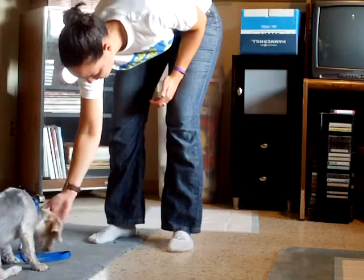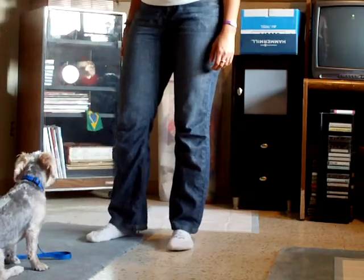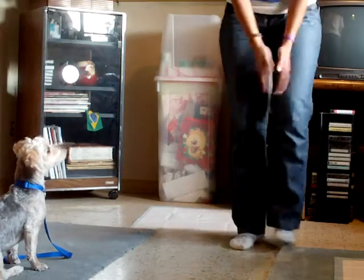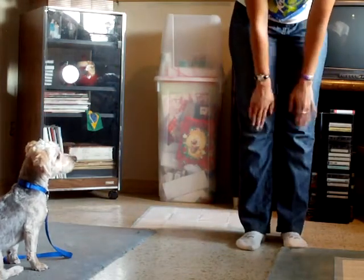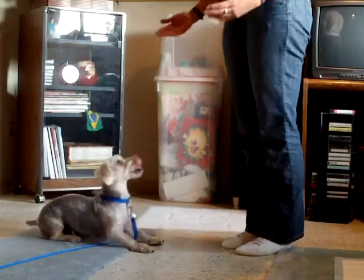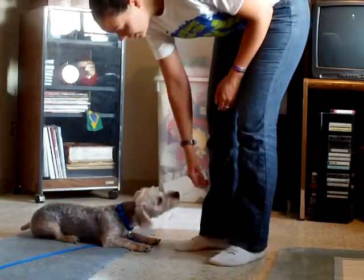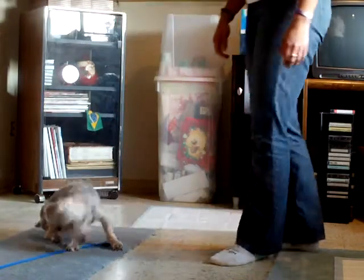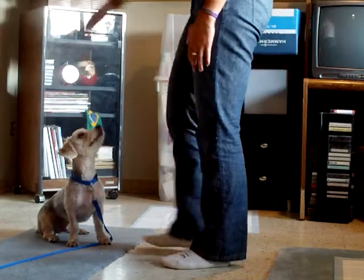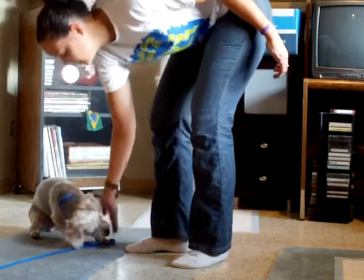We have got to teach you some manners. But let's work on the basics first. Good boy! Yay! Bentley, sit. Oh, you went down again. This is gonna be tricky. Good sit. Yes.